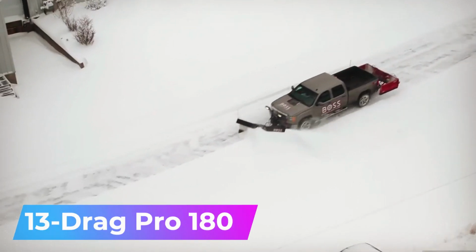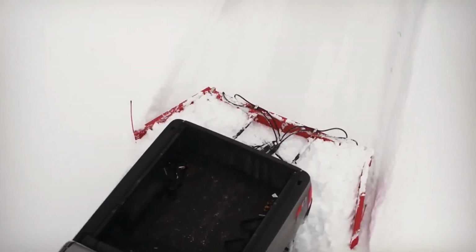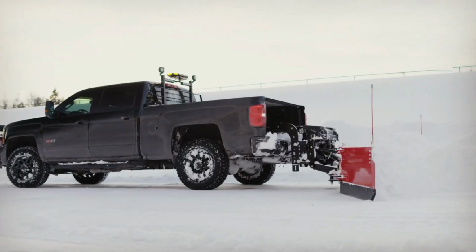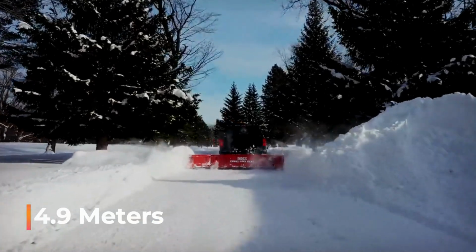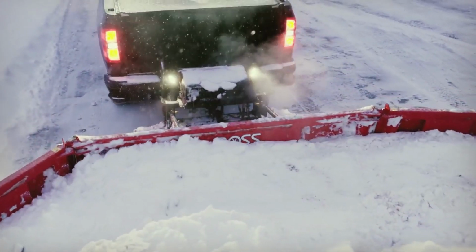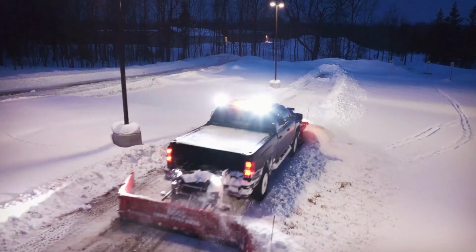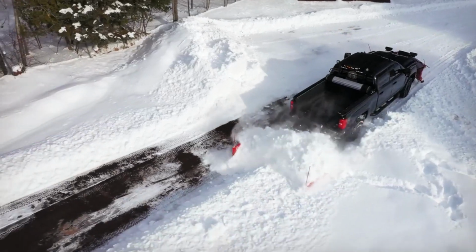Number 13. DragPro 180Z. When snow accumulates and city services are slow, attach the DragPro 180Z to your pickup, a powerful snowplow. This tool clears paths up to 4.9 meters wide and works effectively in reverse due to its flexible design. It clears vast spaces like commercial parking lots by pulling snow from the back. The 2-point attachment system ensures stability, allowing pulling snow in forward, reverse, and the Z position.